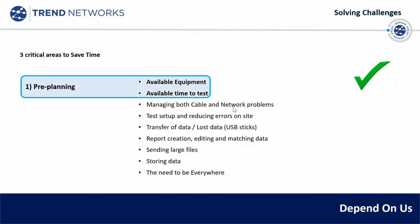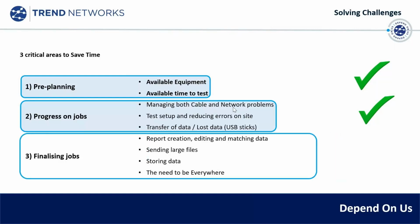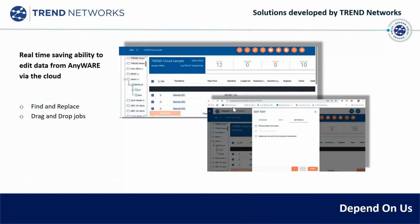So option 1, tick, we've done that. Option 2, progress and jobs and data transfer, done. Let's look at the last one. We've got a couple of neat solutions for you in the last one. Let's have a look at that. So real-time saving ability of sending that data and finalizing your reports.